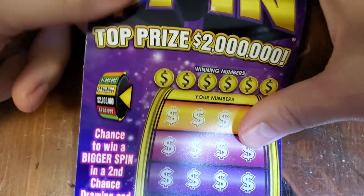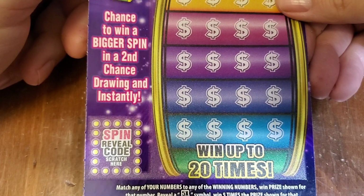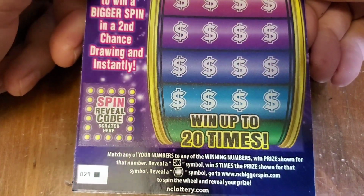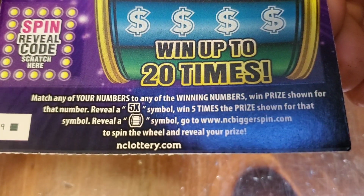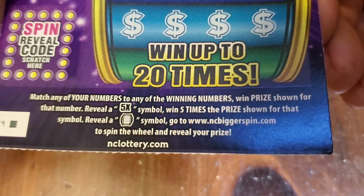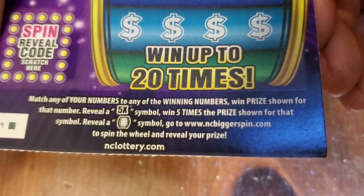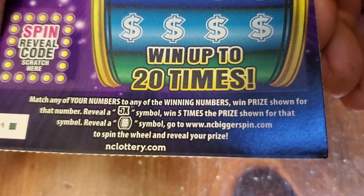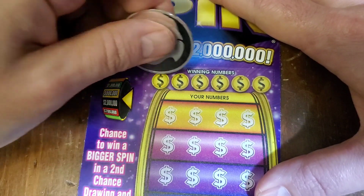That's okay. Let's move on to our bigger spin. Top prize of $2 million. Chance to win a bigger spin in a second chance drawing and instantly. Rules on the ticket are: match any of your numbers to any of the winning numbers. Win the prize shown for that number. Reveal a 5X symbol. Win 5 times the prize shown for that symbol. Reveal a wheel symbol and go to www.ncbiggerspin.com to spin the wheel and reveal your prize. Okay, let's see what our winning numbers are.